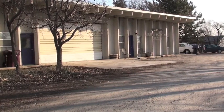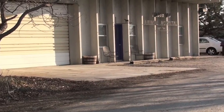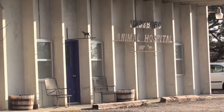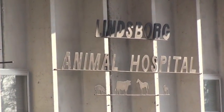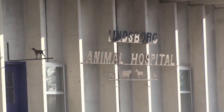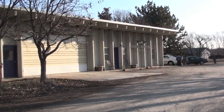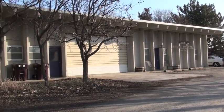The clinic at a glance. This is where I work every day after school and every day in the summer. It's called Lindsborg Veterinary and Animal Hospital. That's the K-State purple front door that distinguishes us from the rest. The entire building is made of concrete, and the first owner built it to be a vet clinic, so it's already got everything that it needs.